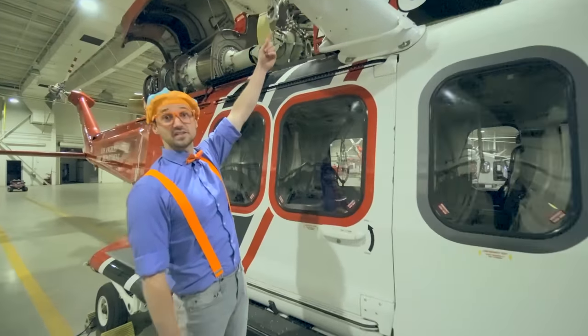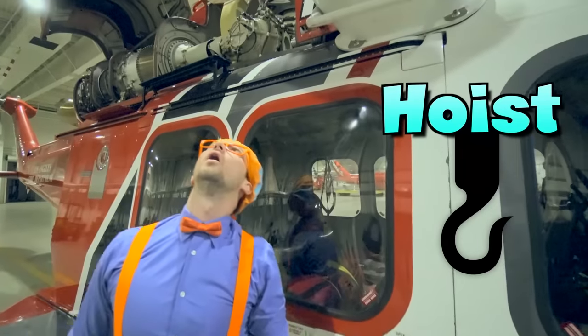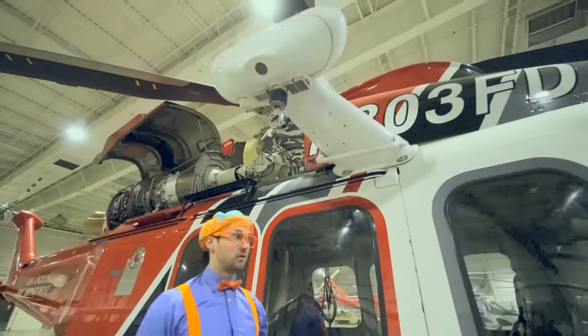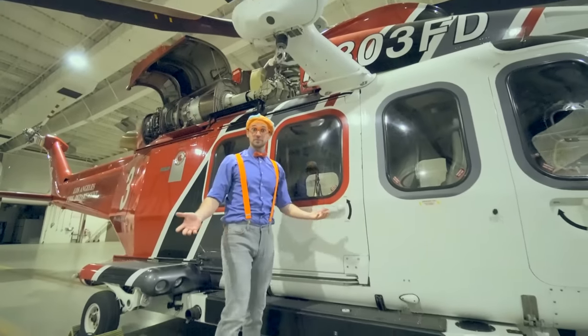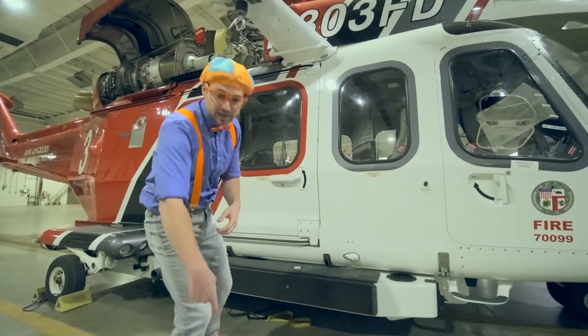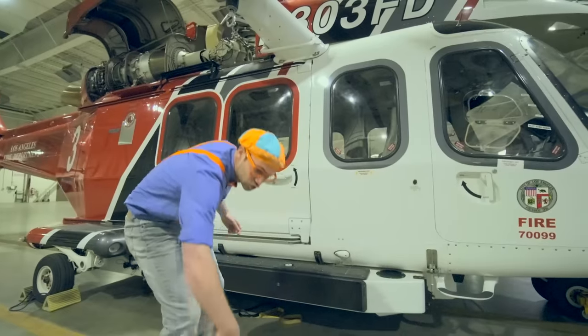This is the hoist. Whoa, it goes down, about 300 feet roughly. That is so much. And then it can save people by going.